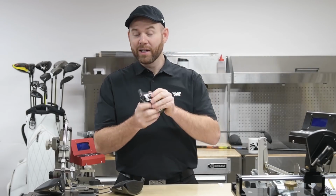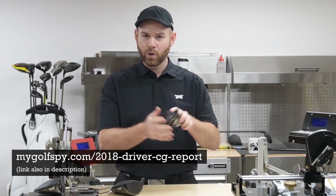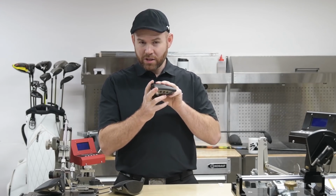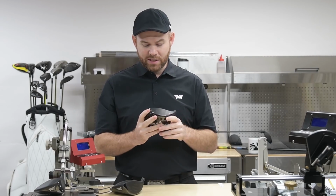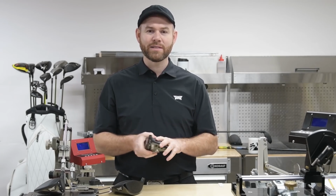Now, we're gonna geek out a little bit. We'll put the links up to our story on driver CGs and things like the neutral axis and what all that means and why this stuff is important. But here's the bottom line, based on CAD projections, right? So these aren't measured parts yet. We're gonna get that done pretty quickly here, but CAD projections put the CG of this X driver at -4 millimeters, so 4 millimeters below the neutral axis.